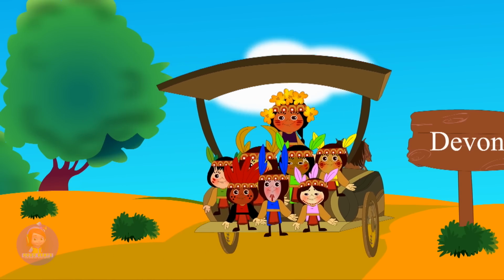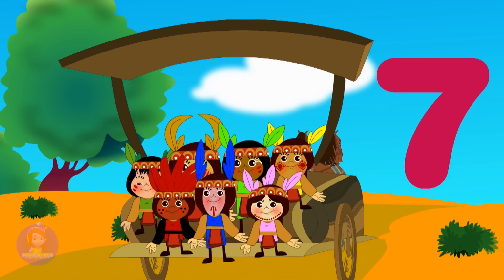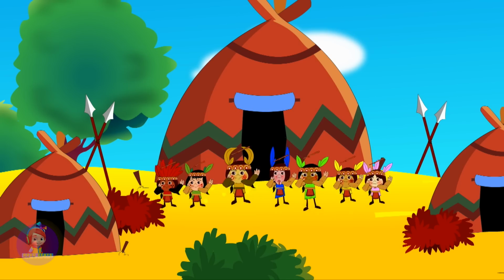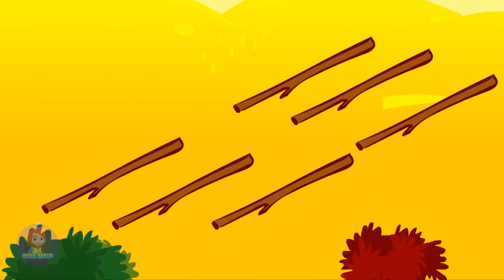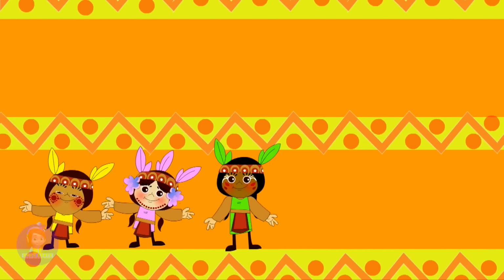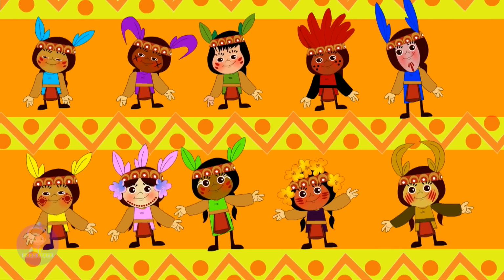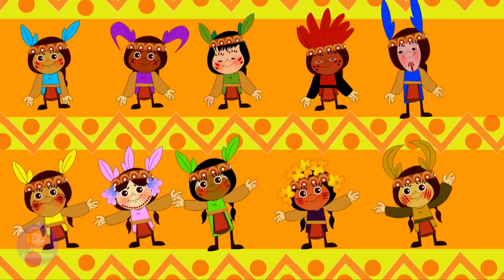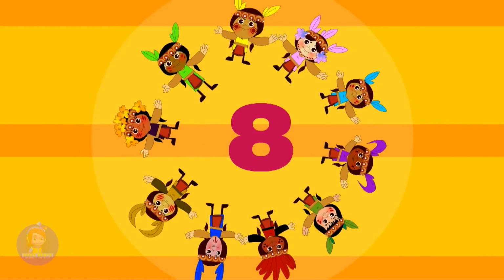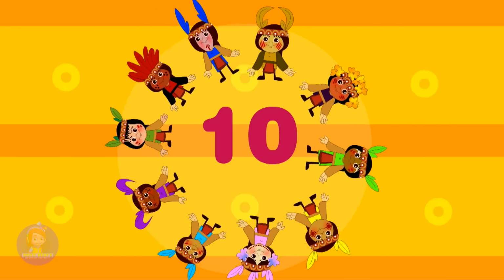Traveling in Devon. One said he'd stay there, and then there were seven. Seven little Indian boys chopping up sticks. One got tired, and then there were six. One, two, three, four, five, six, seven, eight, nine, ten little Indian boys.